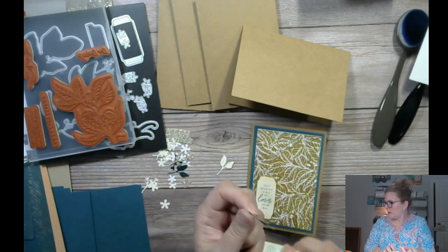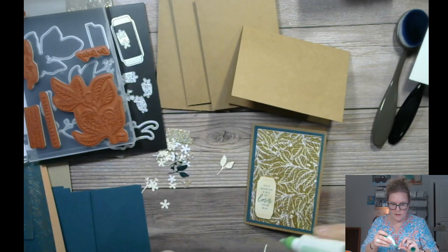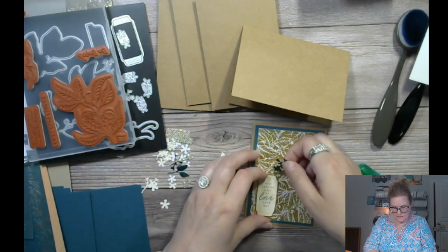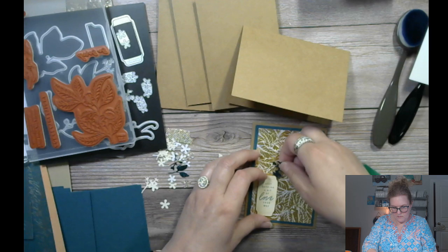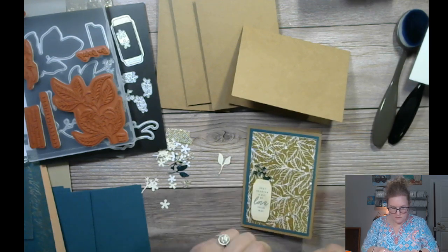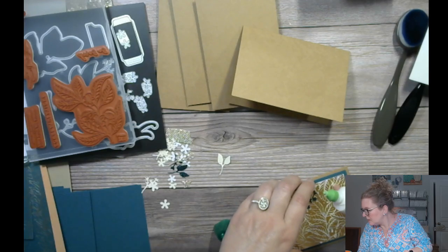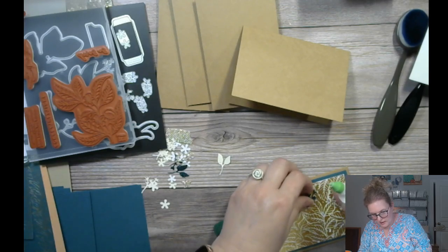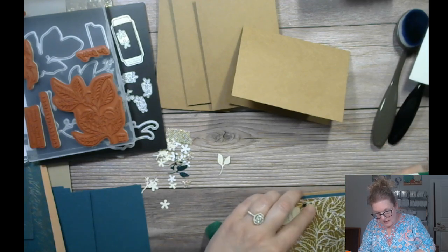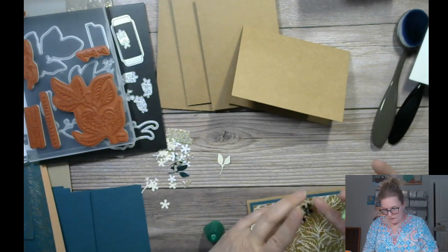And where's my glue? Okay. What'd you say? Let's see here. I just bought a second pack. You're going to love them, Cassie. Those are like go-tos for me whenever the new catalog comes out.